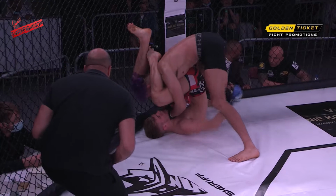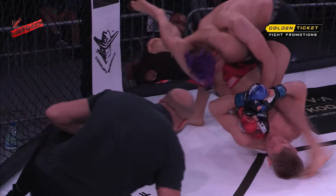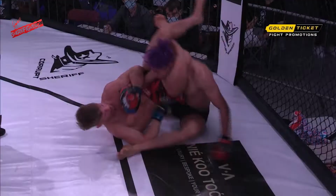He's hooked the leg so he can't be slammed. His arms across his neck. That, to me, looks like a perfect triangle. And he's pulling the arm down for a possible armbar as well. He's going to make... Oh, that's it now. No, he's got some room to move.